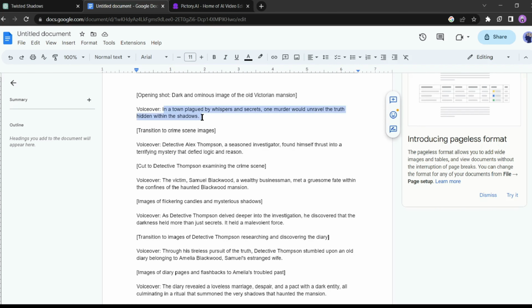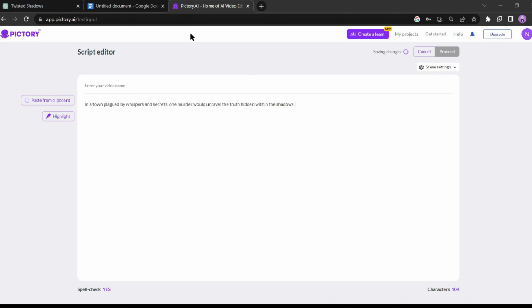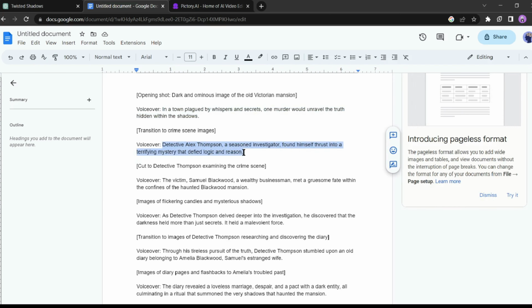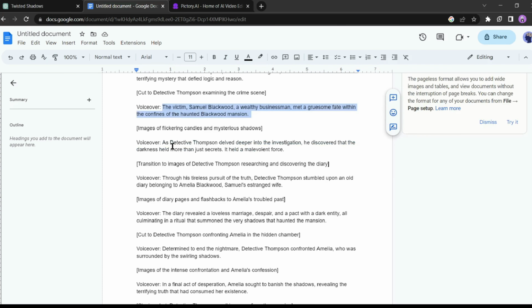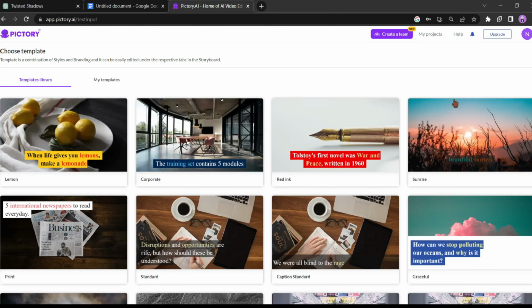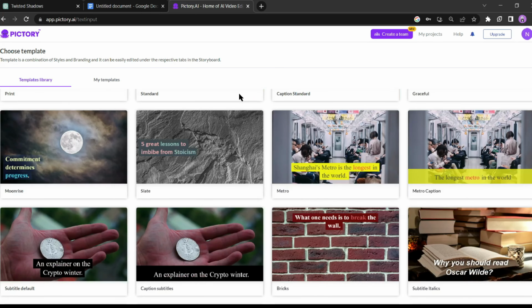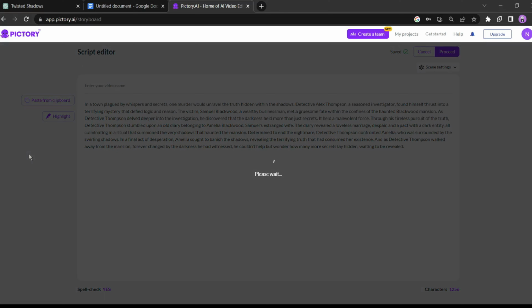Now go back to Google Docs and copy the first voiceover section and paste it into the Pictory script editor. Do the same process again and copy-paste all the voiceover sections from Google Docs to Pictory. After copying all the scripts, click on the process button here. Now select one pre-built template from here. After that, select aspect ratio. For YouTube videos, always select 16:9.